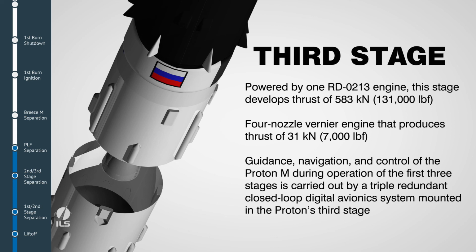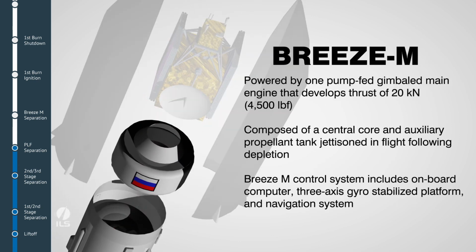Guidance, navigation, and control of the Proton-M during operation of the first 3 stages is carried out by a triple redundant closed-loop digital avionics system mounted in the Proton's 3rd stage. The BreezeM upper stage is powered by one pump-fed gimbaled main engine that develops thrust of 20 kilonewtons or 4,500 pounds of force. It is composed of a central core and an auxiliary propellant tank, which is jettisoned in flight following depletion. The BreezeM control system includes an onboard computer, a 3-axis gyro-stabilized platform, and a navigation system.